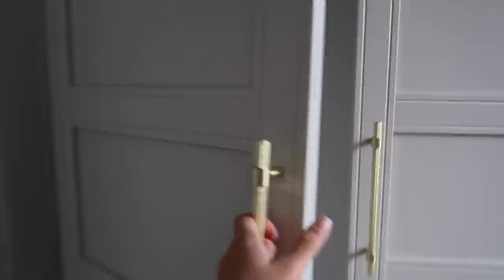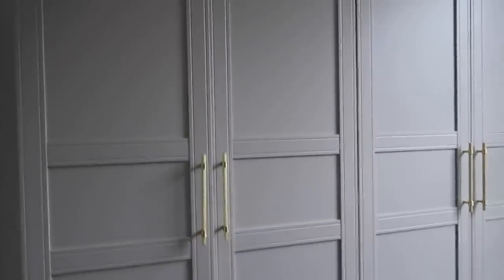And then also they open wider than you'd think. Like, you'd think they'd stop there, but you can open them quite a bit. So yeah, I'm actually really, really impressed with IKEA's quality, and the design just looks great.